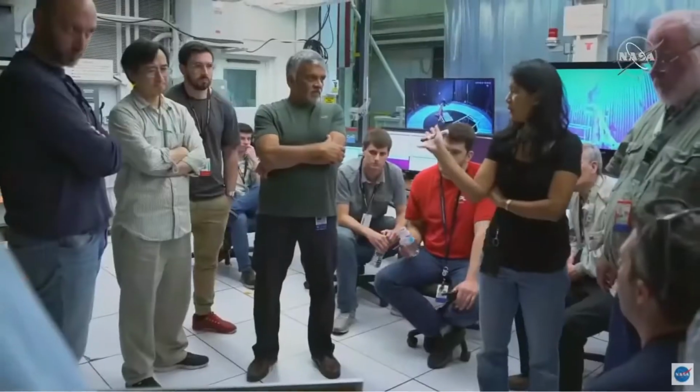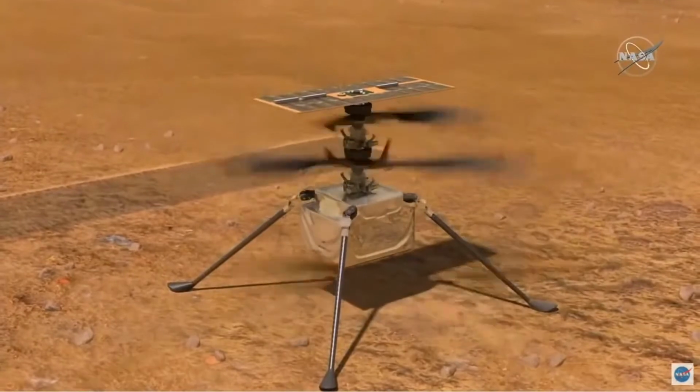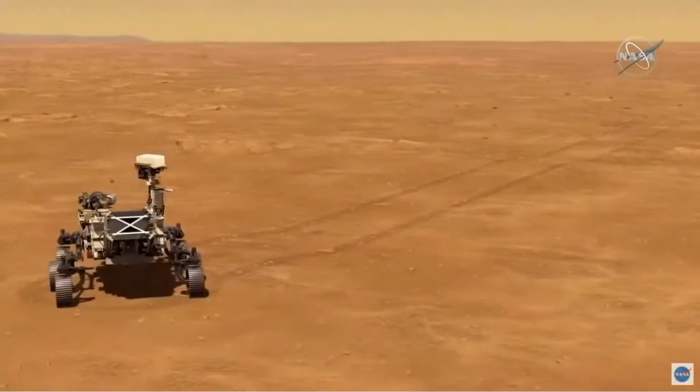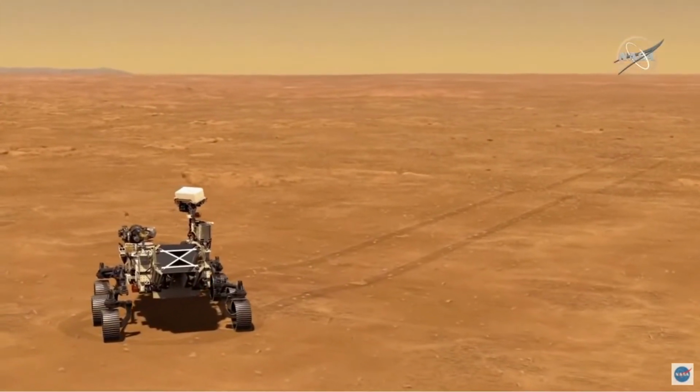So it's that balance of a very light system, yet having enough energy that's needed to spin the rotor so fast to lift, and on top of it, having to design in the autonomy. It has to be fully autonomous from the time it takes off to the time it lands. What we do on the ground is we plan the flights, and so we determine from here where we want the helicopter to go.